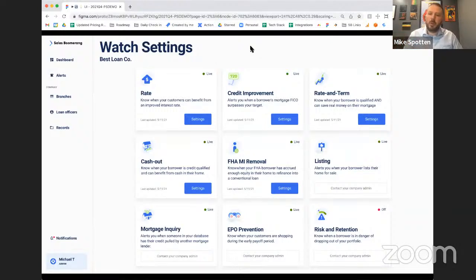You know, one of our favorites, the EPO prevention, making sure that you are not being hit with those EPOs, so that you can protect that business that you have just done over the past 6 to 7 months. And then, of course, we have mortgage inquiries as well. So what I was going to show off today are prescriptive scenarios.